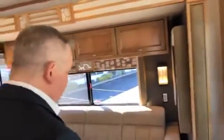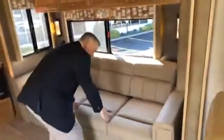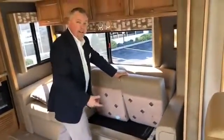Alright, so now we're going to go into the living area space here. So we have the Flexsteel couch. There is a hide-a-bed underneath here. It's an air mattress. It's enclosed. It's a very nice bed for 2 people.